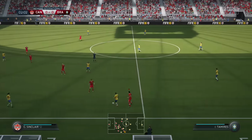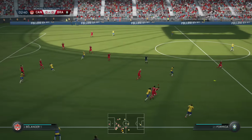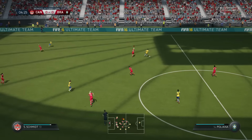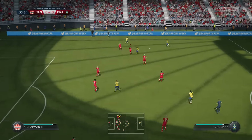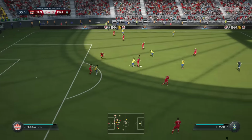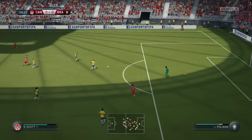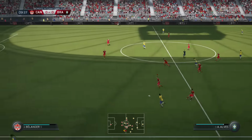It will be their throw. Alves. Here's Rafaela. Pollyanna. To Formiga. Here's Pollyanna. Formiga. Moscato. Kyle. Back to Luciano, the goalkeeper. Andresinha. To Alves.